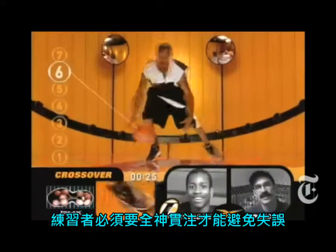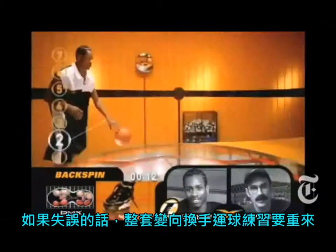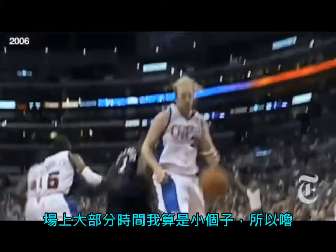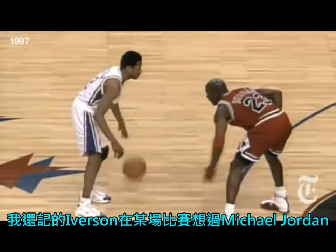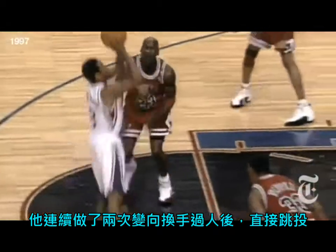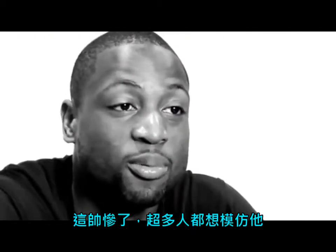It was cool. He had commercials about it, so he kind of broke it down so you can see the breakdown of how to do the crossover. For a guy to be that small, to use his crossover to get airspace, to get up into his jump shot over bigger defenders. At the time, I was very small, so not only was it cool to do, it also was something I could use in my game. I remember the one that he crossed Michael Jordan over twice. He crossed him over this way and the other way and he hit the jump shot. So that also made it cool for everyone to want to do.